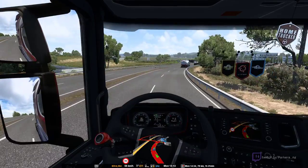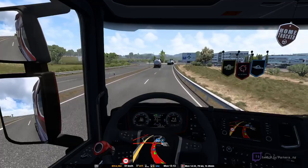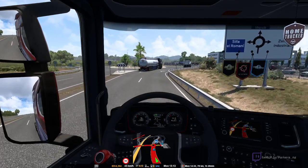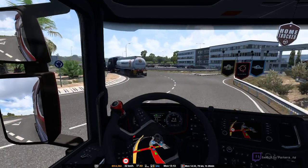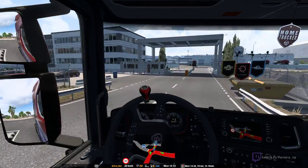But yeah. Keep right. This company, Ortiz, has got 4 depots within Iberia, all in Spain. They're in Barcelona, Valencia, Valladolid, and also Zaragoza. Take the first exit. Exit now. Enter Ortiz grounds now.